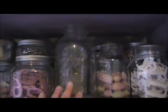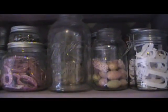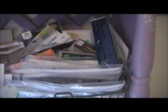And I just love, oops, sorry, I'll zoom out a little bit. I just love the old glassware, the old Ball glasses, so I have those there just for looks. This here's getting a little messy for me.